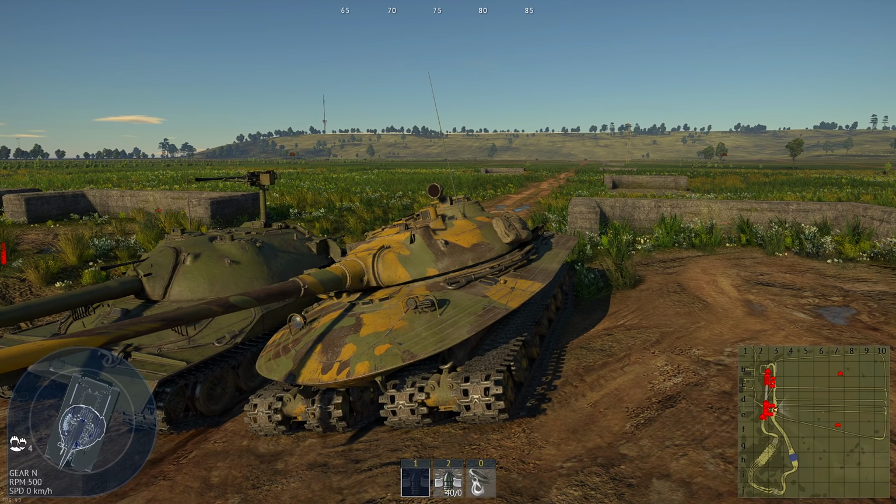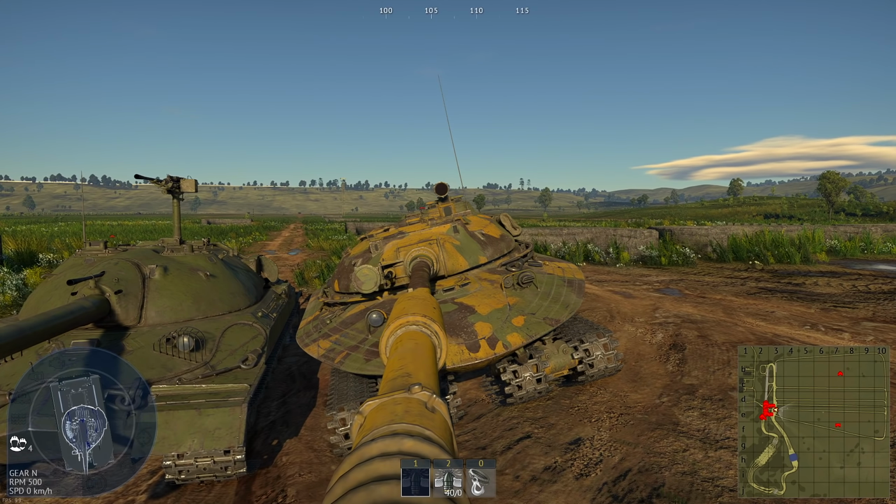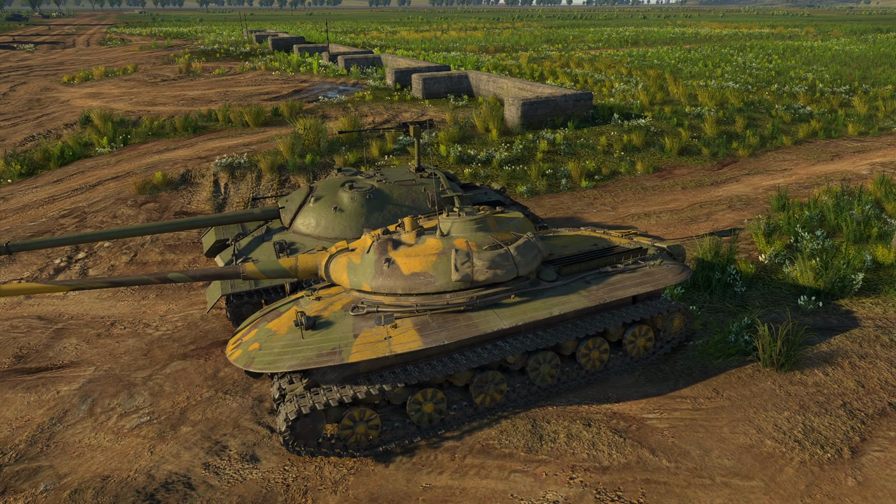Okay, so I have figured out the proposed battle rating as it currently stands in the files for the Object 279, and it's 8.3.